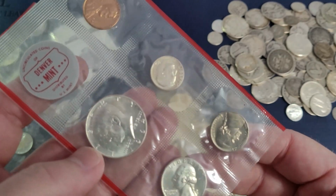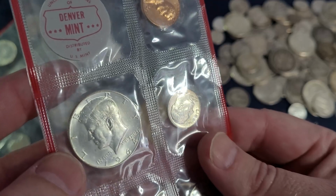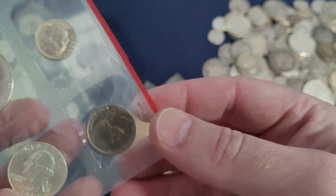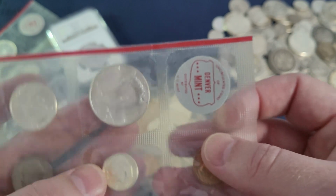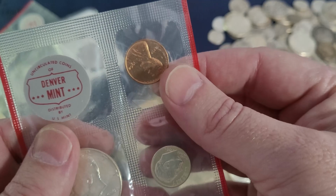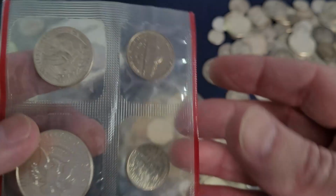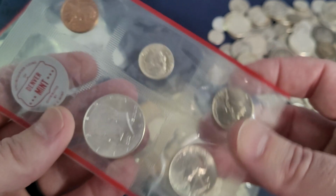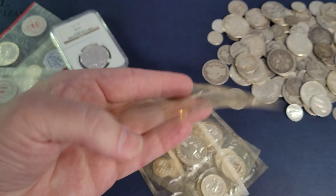We have now a 1964 Denver set. You can see the John F. Kennedy half dollar there. Also the 1964 Denver quarter, the nickel, which does not contain any silver, but the dime does. Here's the 1964 Denver dime, and of course the penny, all coming from the Denver Mint. Let's flip it around. These are BU, perfect condition. Super nice, thank you so much. This is the 1964 Denver set. Let's sit that over here to the side and grab the next one.